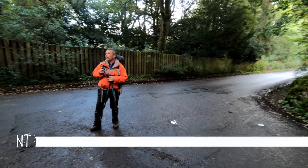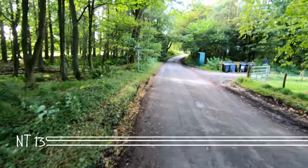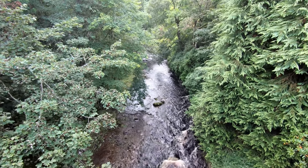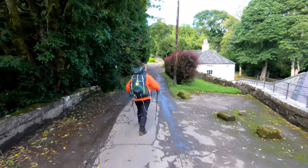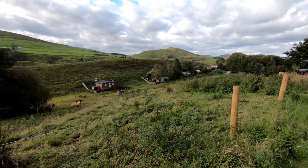Right, we just came to the junction here at the end of the golf course. West Linton is down that way, but the route takes us uphill this way. You're not on this road for very long. We want to turn to the right here towards Carlops. So this here is the Lyne Water. And we've got an uphill section coming up. Now, that would be a nice place to have a wee chalet. Nice wee escape. Alright folks, we've just reached the busy A702. Carlops is literally just down there.